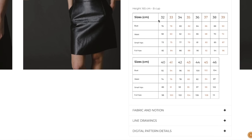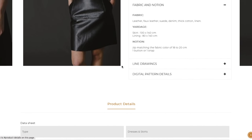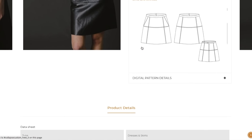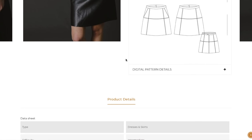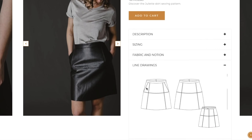Here's your sizing, the 32 to 46 size range. Faux leather, leather, suede, denim, thick cotton, linen, real heavyweight stuff. I love the top stitching details too. Pretty basic sort of situation, but these provide just a ton of really great style lines. A ton.